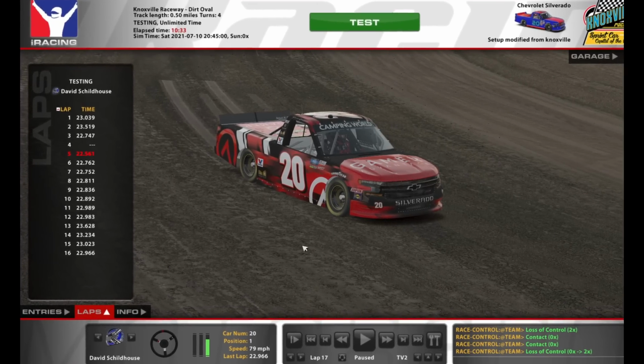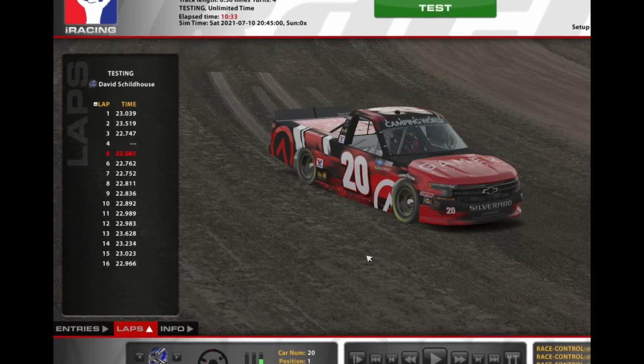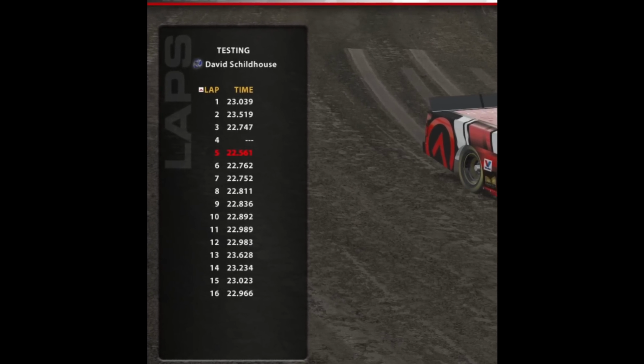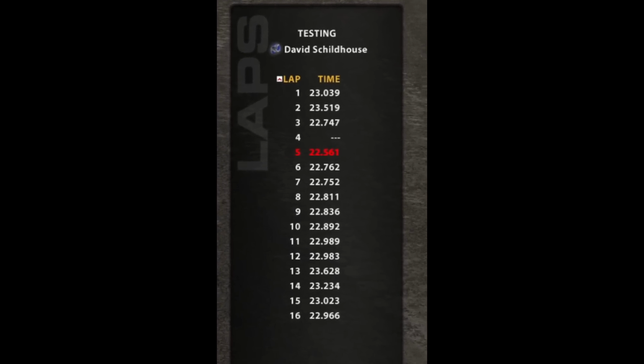Let's take a look at my lap times. You can see I did like a 10-lap run here. And, you know, you're going to have some fall off. But that, again, is not because of tires. That's because the track is wearing out.